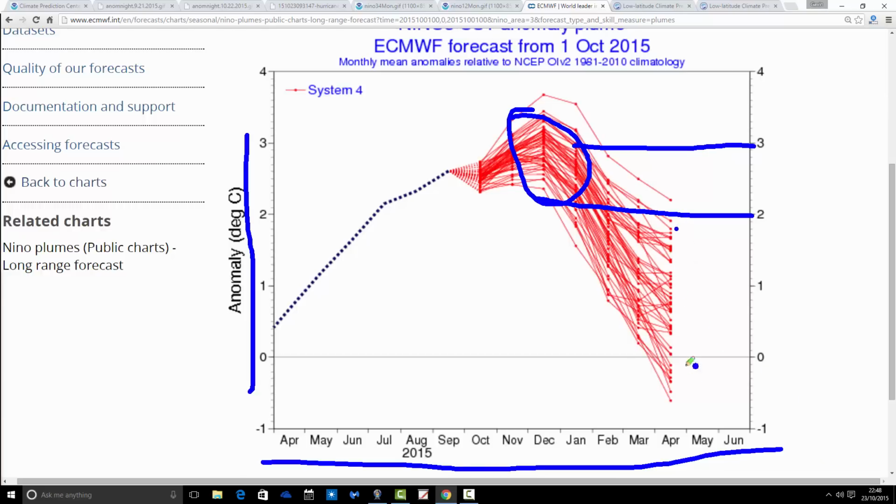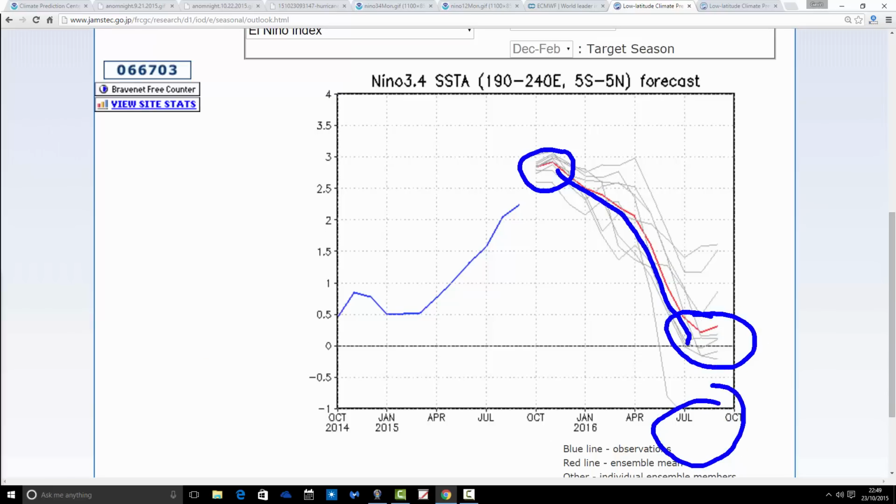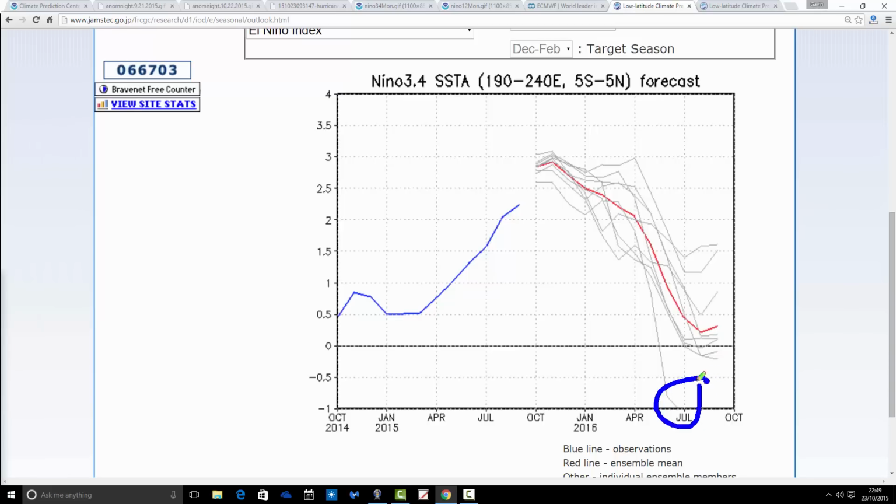As we go into next year, there is a cooling signal, 1 or 2 members going in towards La Nina territory, but generally the ECMWF just wants to cool things down towards neutral as we go through into the spring of 2016. Of course, we will continue to monitor that. And the Jamstech IOD, again, is all very similar. This is very close to a record El Nino event that the Jamstech is going for. It's close to 3 Celsius through the end of the year. After that, just a very gradual drop down with this red line. So by the time we get through to the summer, it's seeing that we're sort of into neutral territory. Again, there are 1 or 2 outlier members going into La Nina type conditions next year, but by no means is that the forecast from the model at this stage.